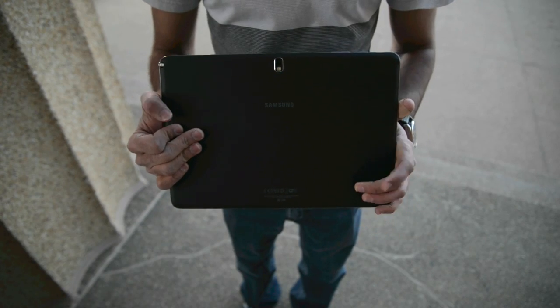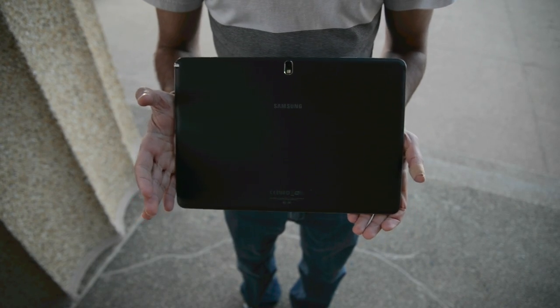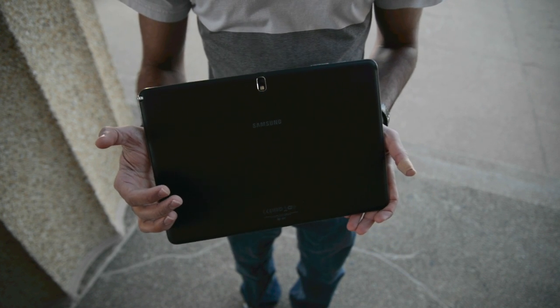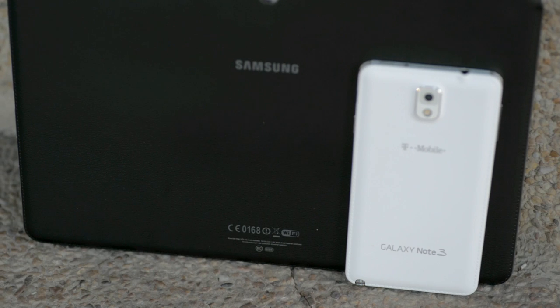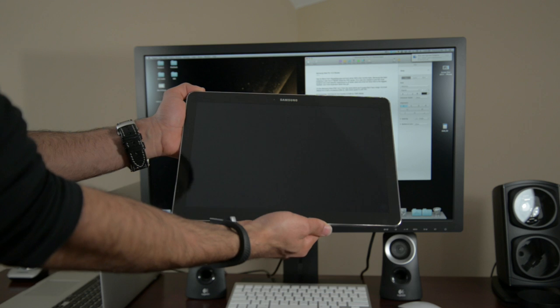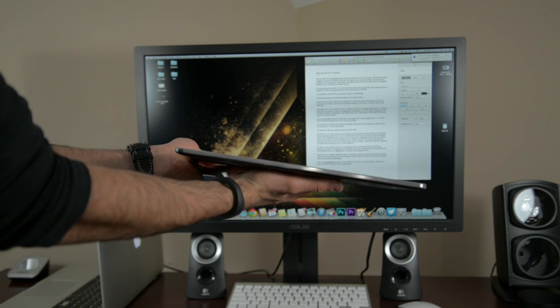This is an odd tablet since it's quite large, much larger than most of your average size of tablets at 10.1 inches, like its own Tab Pro brethren. The material on the back is the same faux leather that's found on the Samsung Galaxy Note 3, but obviously on a much larger scale. The tablet is pretty thin overall, coming in at 8mm thick.